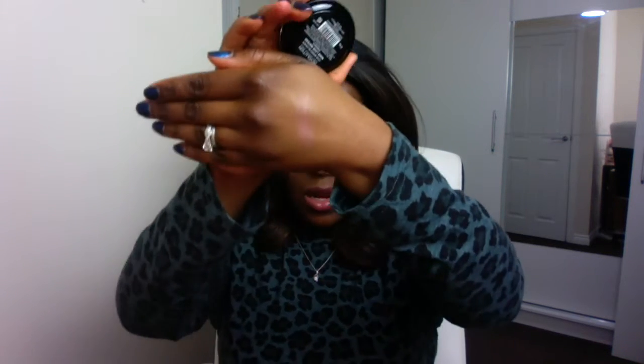Next I have the Revolution Vivid Baked Blush. This is in the shade Make Love Instead. It's likely that I'm going to use this as a highlighter rather than a blush, but I think it's just way too light for my skin tone. I will swatch it for you, and then you can see why I'm going to be using it as a highlighter.